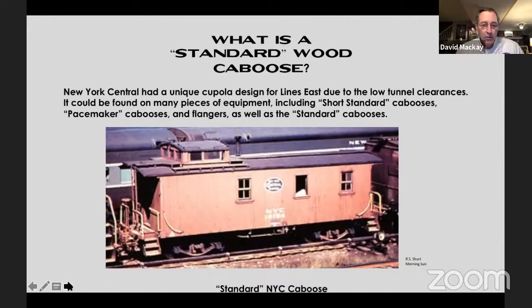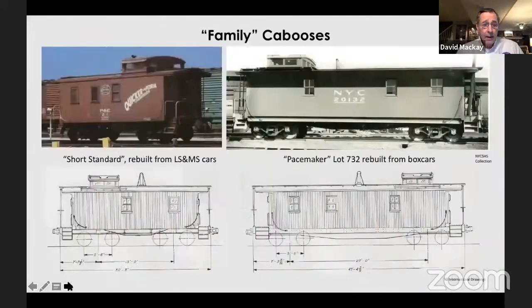These cupolas were found on other pieces of equipment that needed observation through the roof. We're going to look a little bit about what we call short standard cabooses, pacemaker cabooses, even flangers got these cupolas, which were unique to the New York Central. Okay. When I say family cabooses and using that cupola, here you go.